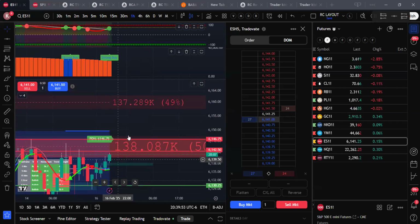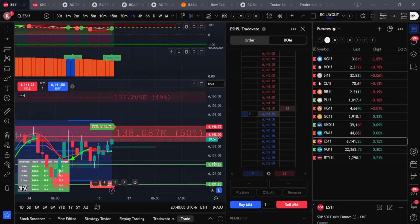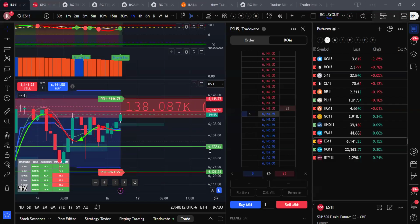On 5 minutes, even if it goes a little bit up, there is a 138 sell order, 137 sell order here. So even if it goes up, it will again drop, right? It may drop from here itself. If not, even if it goes to the top, it will drop. So as long as it goes below 6150, by tomorrow, day after, we'll make nice profits. Gold is moving.